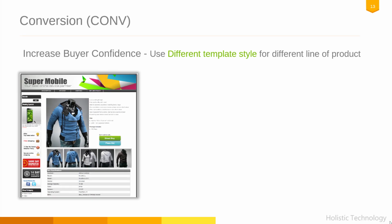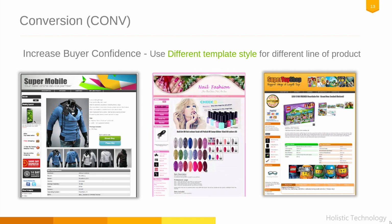In most cases, eBay sellers are selling different types of products in the same account. For example, a seller is selling ladies' party dresses and also mobile accessories in his account. If you have only one template for all kinds of listings, you may use a lady style in selling mobile accessories, or use a cool style in selling lady party dresses. The result is, no buyer will buy. So, using different styles for different types of products is a must.